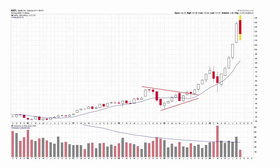All right, here's Apple. Obviously, it's been a big winner. Nice steady move up, and I should say that in all these charts, they're the monthly charts, and the moving average you see is the 10-month moving average. So it rode its 10-month up, consolidated for a year, broke out, came back down, tested the 10-month, and now it's shot up.